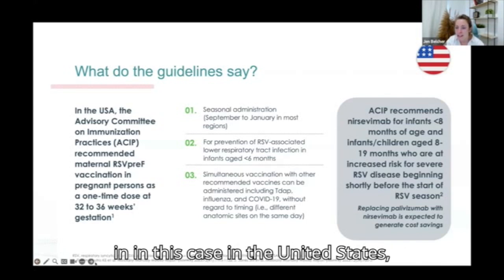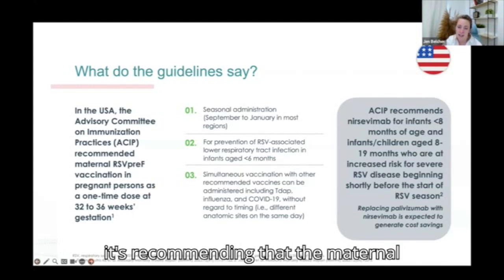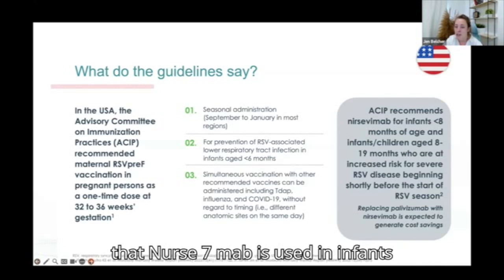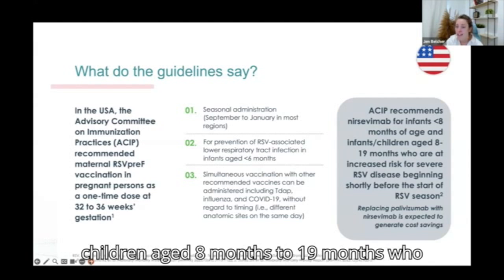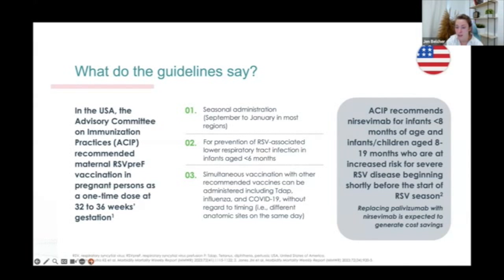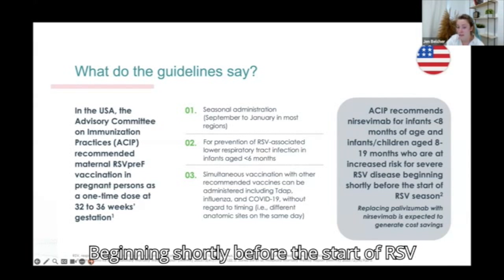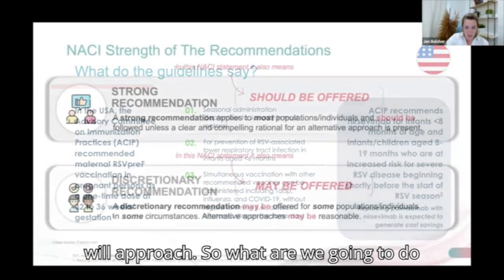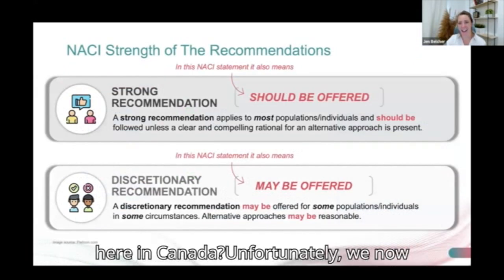So in this case, in the United States, it's recommending that the maternal immunization be used seasonally in accordance with the product monograph, and that nirsevimab is used in infants less than 8 months of age and children aged 8 months to 19 months who are at increased risk for severe RSV, beginning shortly before the start of RSV season. So once again, that seasonal approach. So what are we going to do here in Canada?